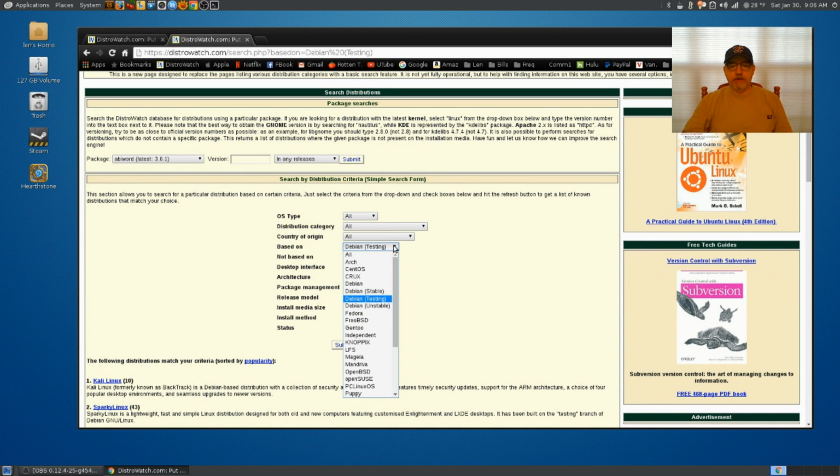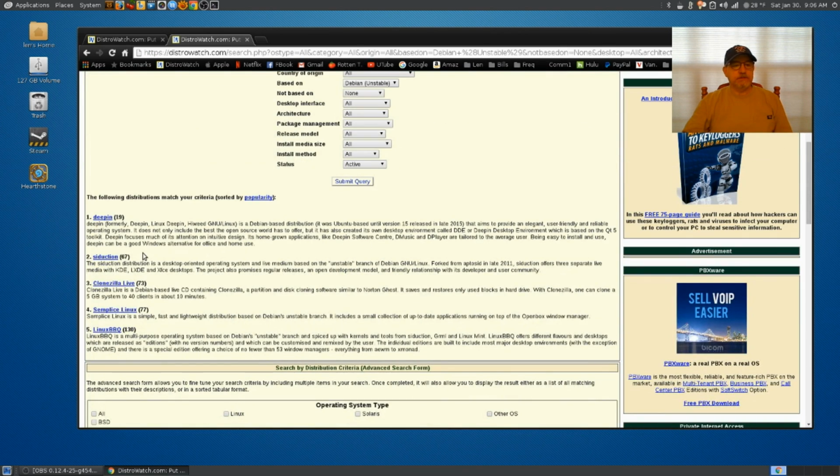And then if you want to go all the way to unstable, you get into things like Seduction. I have tried Seduction, and I think it's one of the best Debian distributions out there. But it's running unstable, which sometimes can cause a few problems. I have not had any problems with Seduction. I've done a few reviews on Seduction. I haven't had any crashing issues or any packages break suddenly. So I can recommend Seduction. And it's not a well-known distribution, but it's very, very nice.